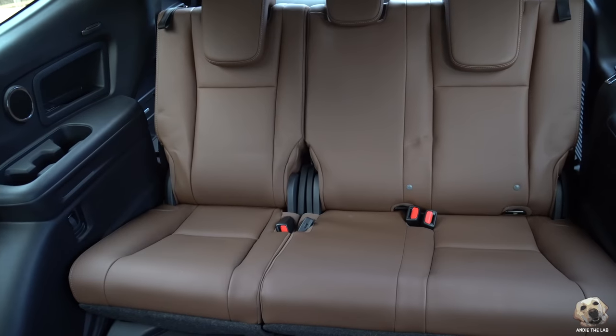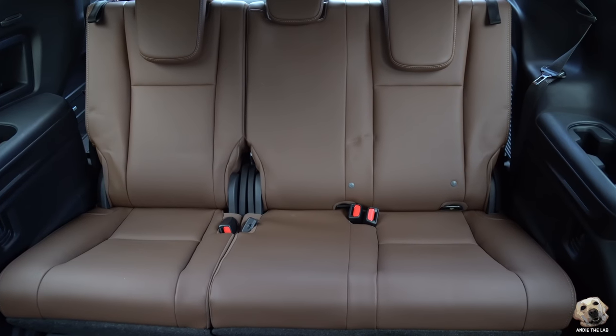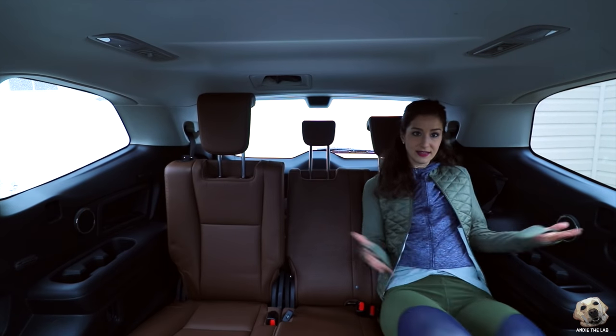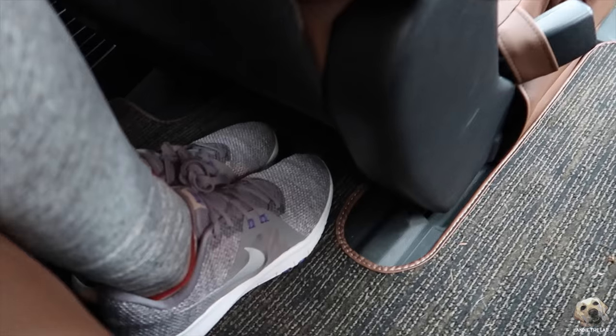Third row seats, you have a 60-40 split. You can put them fully flat. You can also recline them if you want using the same pull tab. This is upright, this is reclined. You can also move the headrests up and down. There's a ton of floor space back here, especially when the captain's chairs are pushed fully forward.